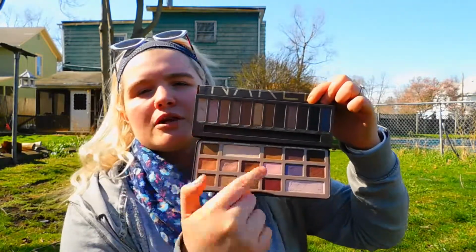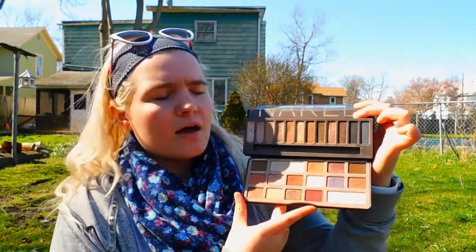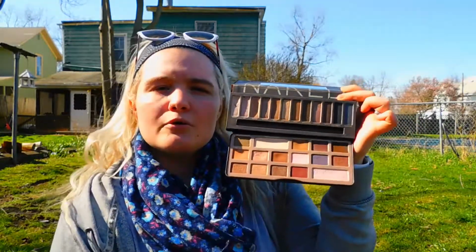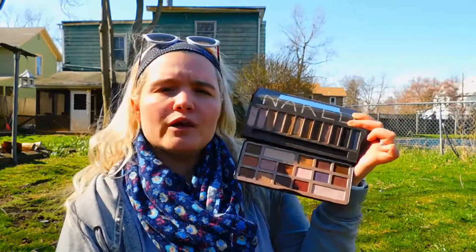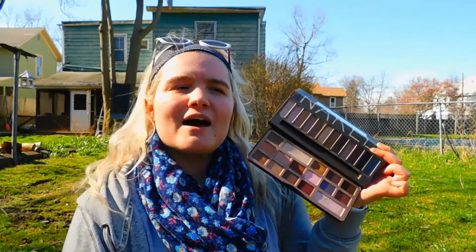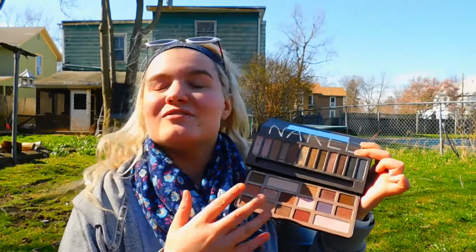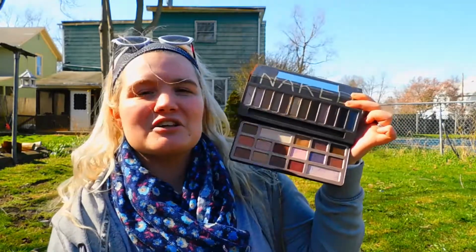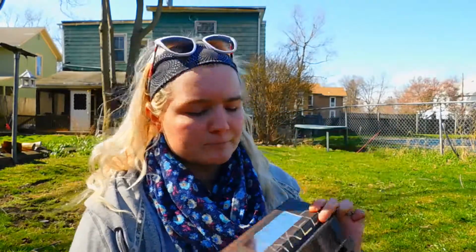Where the Naked one offers more neutral shades, the Chocolate Bar gives you a couple pops of color as well. So it literally just depends which one you like more. But I definitely recommend, if you guys are starting an eyeshadow palette collection, at least having one, if not both of these in your collection, because they're staple palettes. You need them.